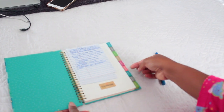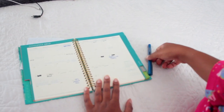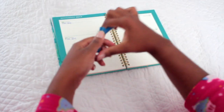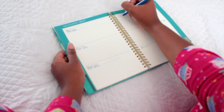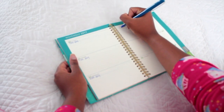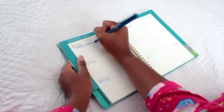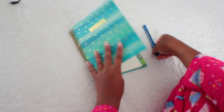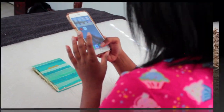And then I'll go through my planner, see what I have to do for the day, plan out my week, plan out videos. This planner has literally saved my life. It is amazing for people who are OCD. Seriously, I love it. Cannot survive without this thing. And then I'm here just back on my phone.